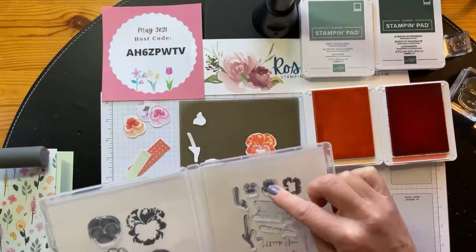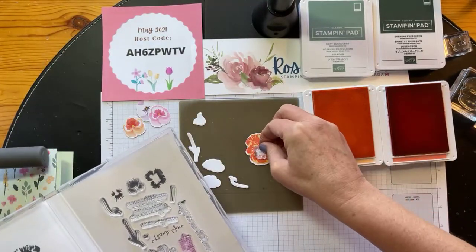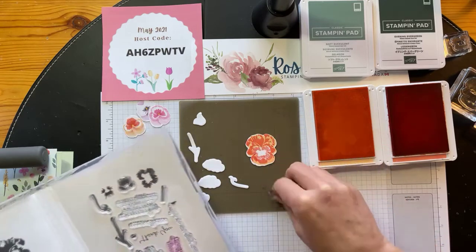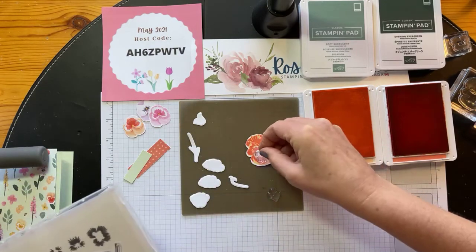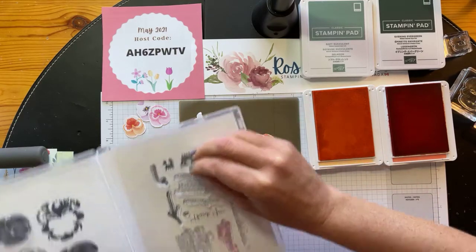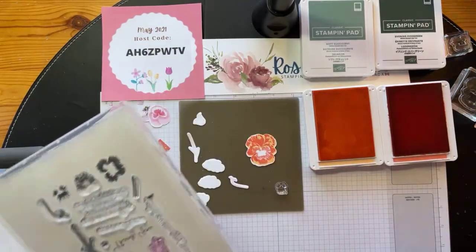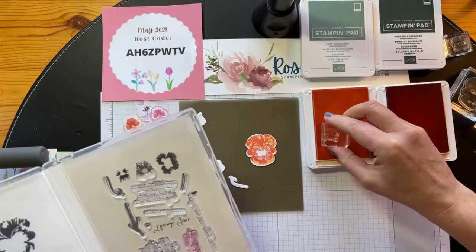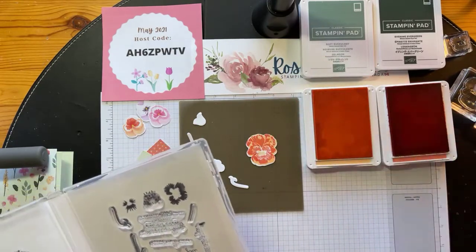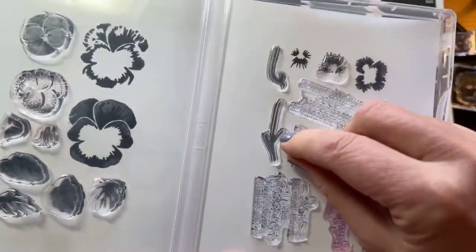And then I see that there's another smaller one here, so let's bring that in and see. We can stamp that in the middle, or we can stamp this one. It's really up to you. Anything goes. I mean, no two flowers are ever the same, right? So we're going to do this little guy, and we're going to stamp that one using Pale Papaya, and we're just going to fill in the center here a little bit more, like that. There we go. And then there's a little teeny tiny stamp right there.